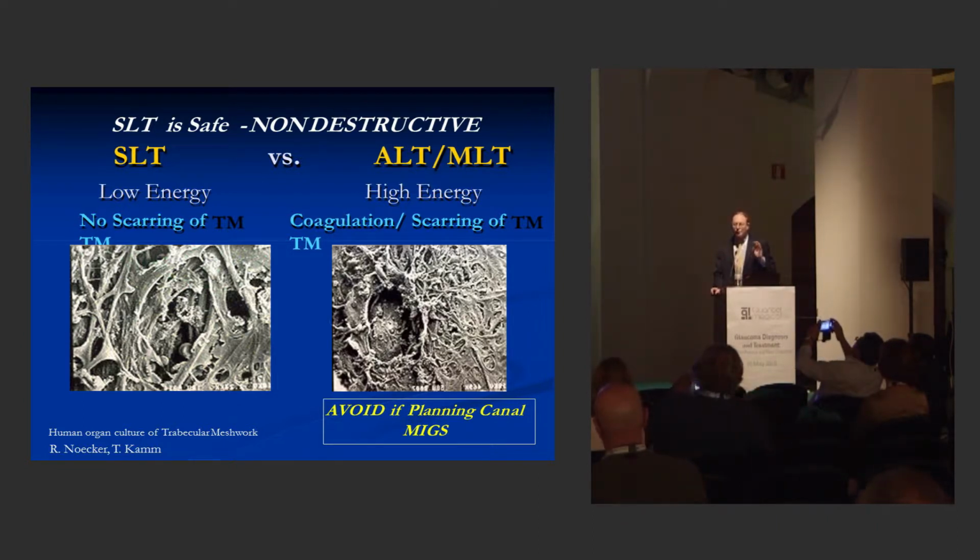The beauty of SLT is that it's non-destructive. Unlike argon laser trabeculoplasty or even MLT, those are thermal procedures. They coagulate the trabecular meshwork. Despite what Iridex says about a micropulse laser, it's at a pulse duration which is longer than the thermal relaxation time of the tissue, and it does cause coagulation changes in the tissue.